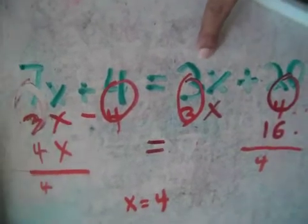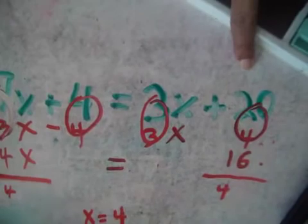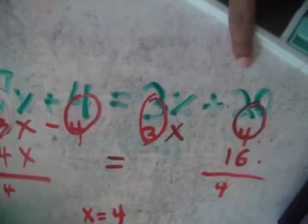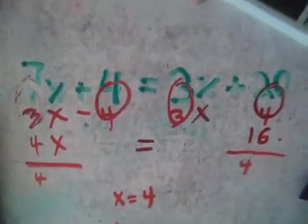Yep. So let's check. What's 4 times 3? 12. Plus 20. Oh, 32. Yeah, there you go. So it works out. 32 equals 32.